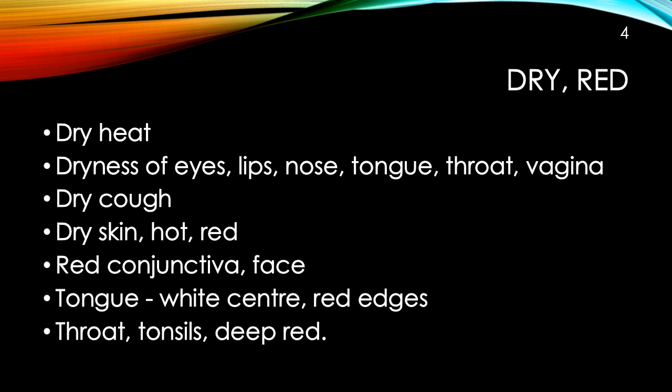Red conjunctiva, face. The tongue has red edges even though it may be coated with white in the center. The throat, tonsils, all these things will be of a deep red color. The color is very important. You'll study another remedy called apis where you will have swellings, but those swellings are pink and not red.